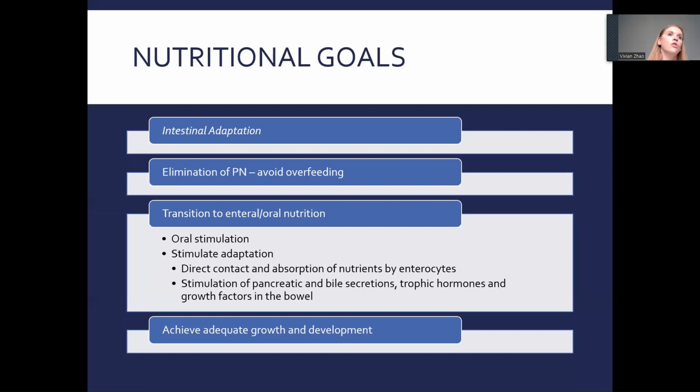So what are your nutrition goals with your short bowel syndrome patients? The first one is obviously intestinal adaptation, because without that, you can't really go anywhere. You want to eliminate parenteral nutrition. That's the number one thing that we want all these patients off, their PN, but also to avoid overfeeding them. Transition to enteral or oral nutrition is going to be your goal.